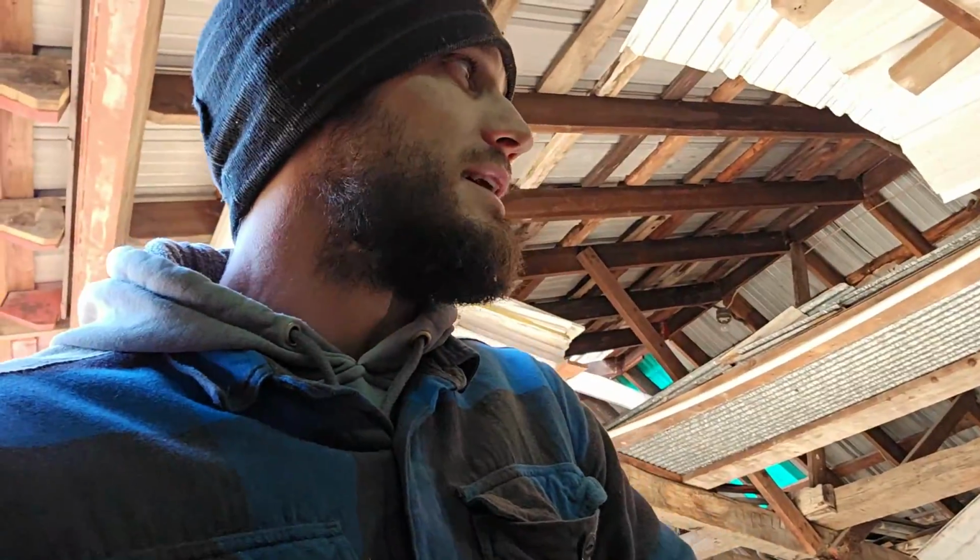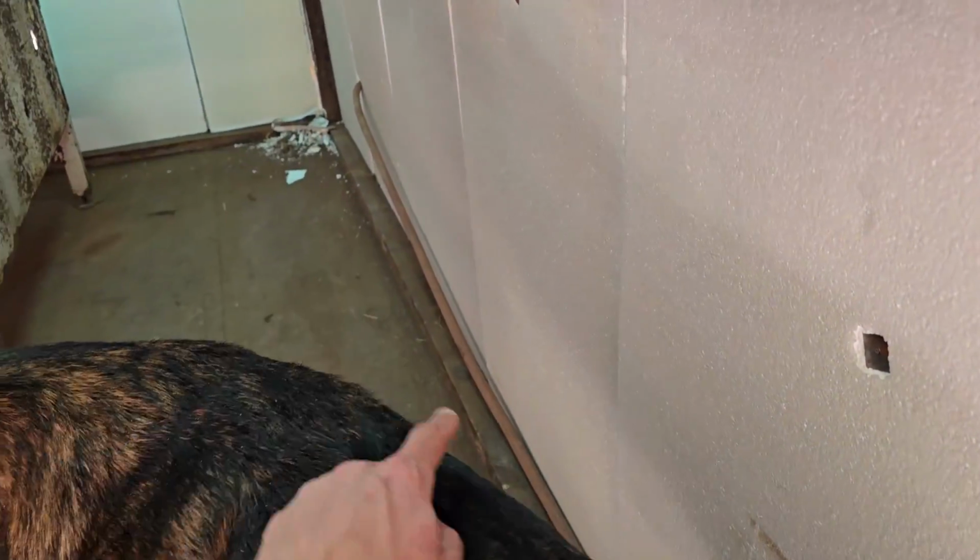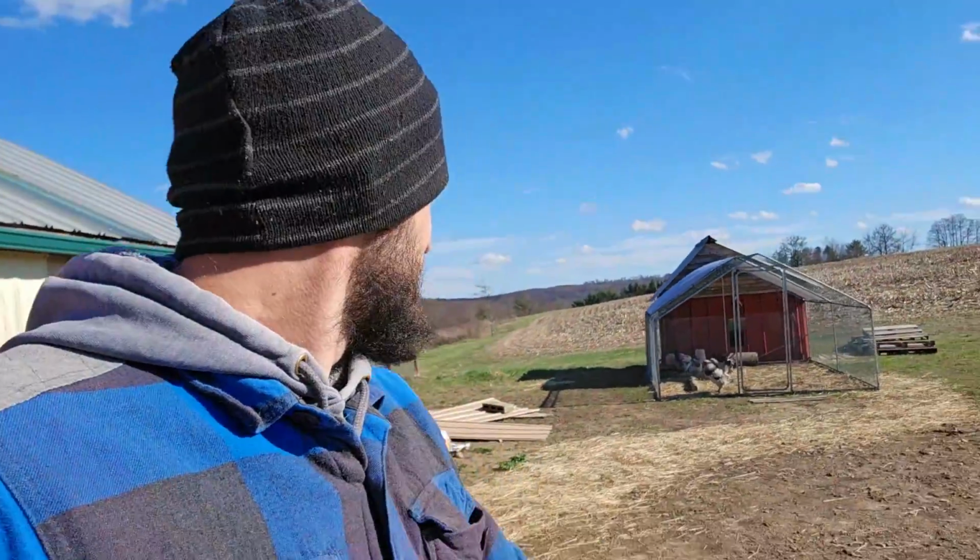Whenever they get going, sometimes they're just all back and forth and I can't keep up. But to make it even better, I'm gonna add some pipe insulation around the hose before I close this off. We gotta go to the house. And then I can figure out how I'm gonna close off the walls.